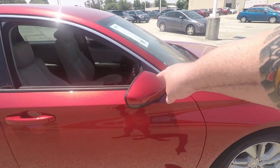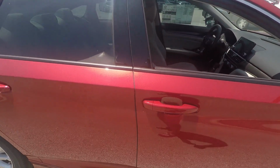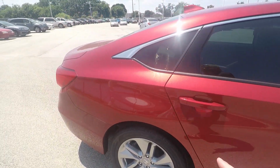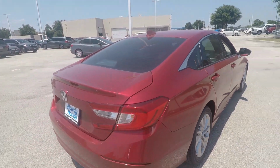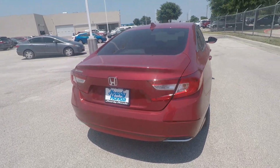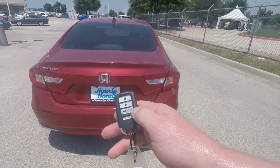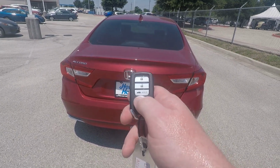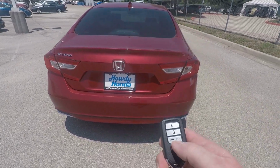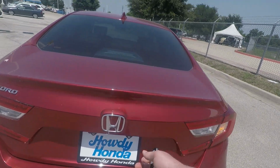Now you'll notice you do have your body colored mirrors and your body colored handles on the car. And as we move around to the back, I'll point out you can see that you do have the fin up top as far as your receiver. Now, when we get to the back of the car, you can open the car right here. I will point out that there is no remote start on this. You would need to climb up one model to get remote start if that's something you're interested in. But let's pop the trunk and look here.